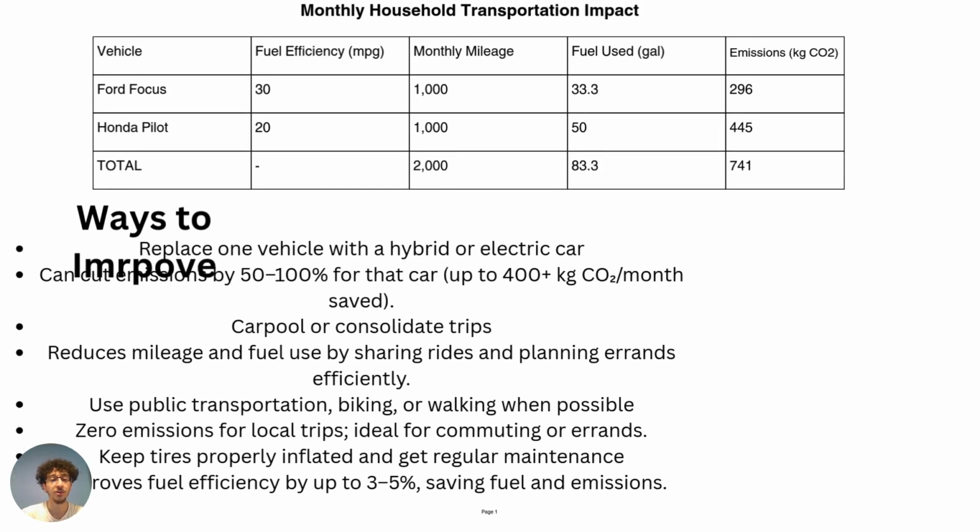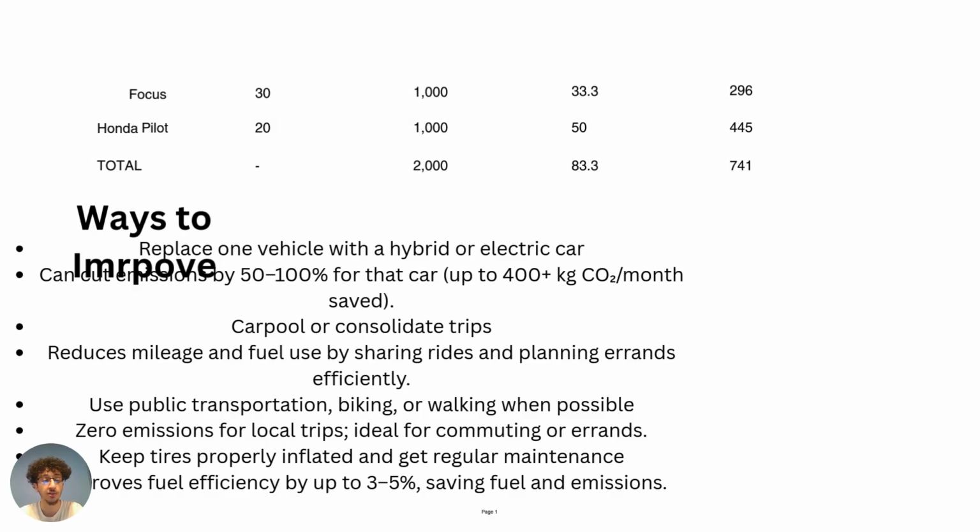Another thing would be the monthly household transportation impact. As I said earlier, we have two cars, and they're almost always in use. The cars we have are a Ford Focus and a Honda Pilot. The Honda Pilot is a gas guzzler compared to the Focus, even though it has good gas mileage. Some ways that we could improve would be to buy a hybrid car, which would cut one of the car's emissions in half. Pretty self-explanatory. Would really help out a lot. Another way would be to drive less or carpool. So that's interesting to think about.